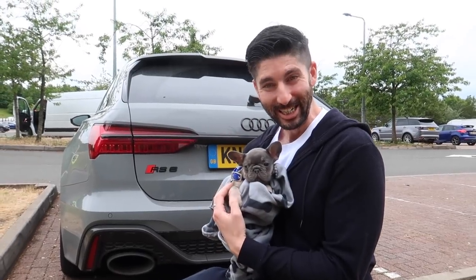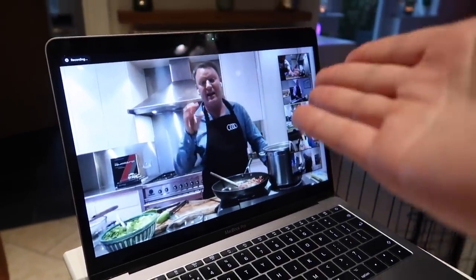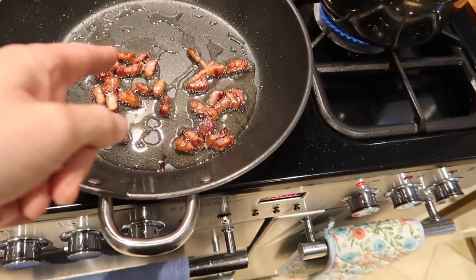So, guys, look at him. Mr. Theo Randall, Michelin star chef, in my kitchen. I'm halfway through, I've got my pancetta on, I've got my spaghetti on.